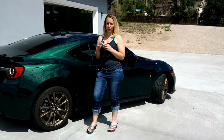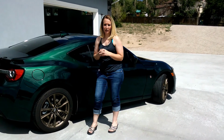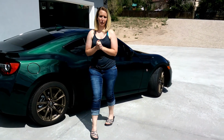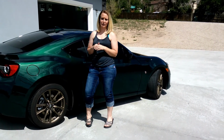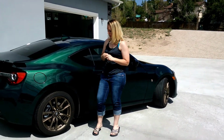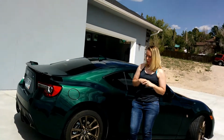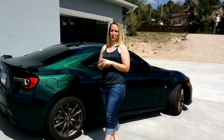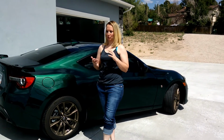But also I drove a car that did have the Brembo brakes on it, and I'll be honest, I could not tell a difference one way or the other, whether it was harder braking, better braking, they felt the same. So I'm pretty okay with the stock brakes on it. You obviously can get the Brembos and put it on there. It's always just going to be kind of a personal preference type of thing.